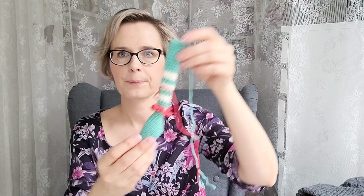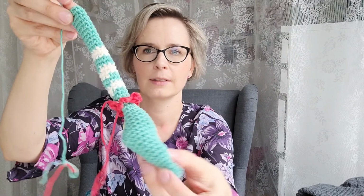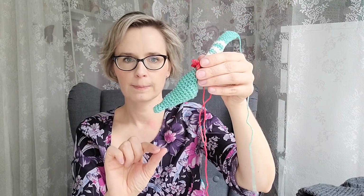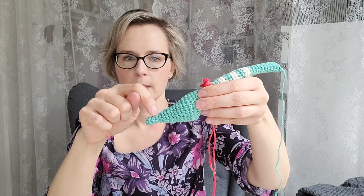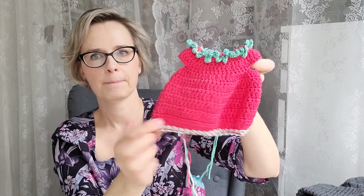So here is the head of the elf and the body, and then I have arms here, both arms are done, and then I have, of course, ears and the nose here, and then I have one shoe and one leg. Check this out. Clever design, this elf shoe, and one pom-pom is supposed to be here. And then there is the elf girl's dress here. Oh, check it out, how cute is this? And the elf hat, of course.